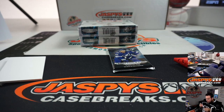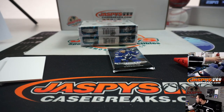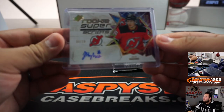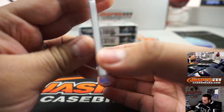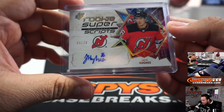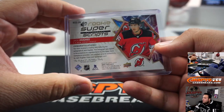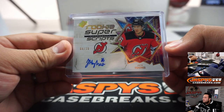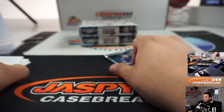This card's so thick. There you go. The corners of these are kind of rough. They're not super rough, but some of them, you know, just because it's such a thick, thick card, but overall, it's pretty nice. There you go. Very, very nice. About to put that on the gram.